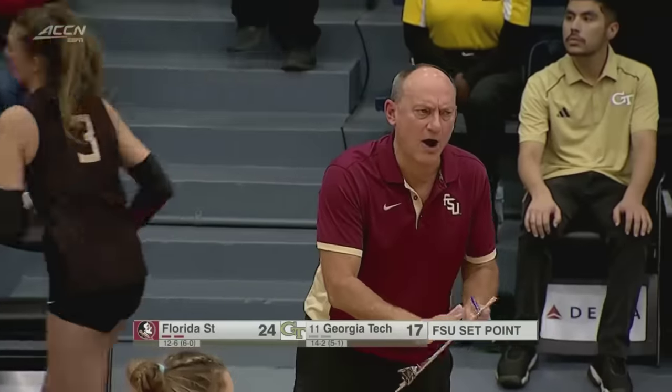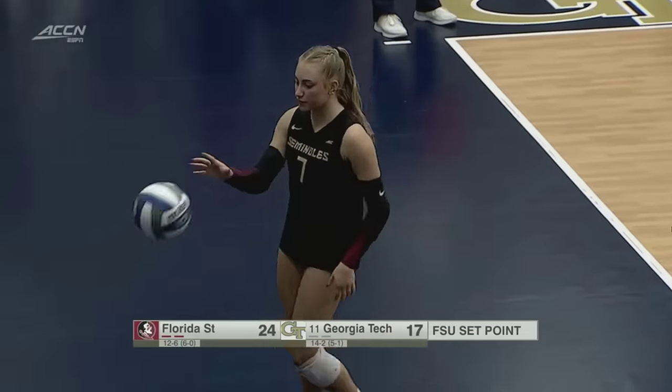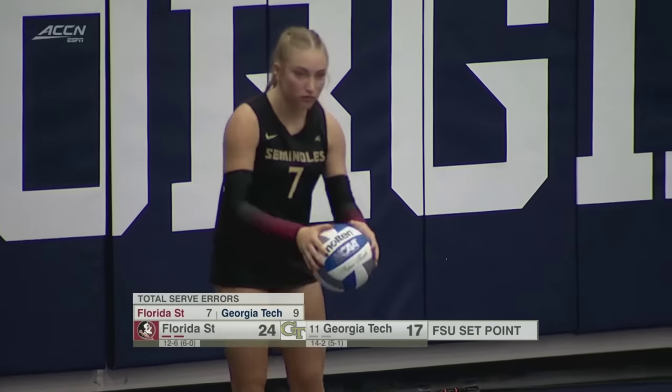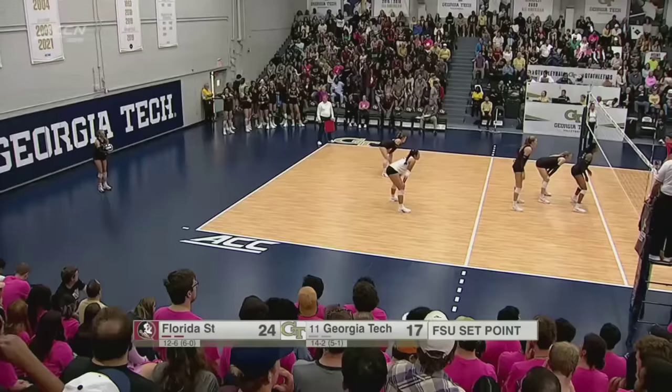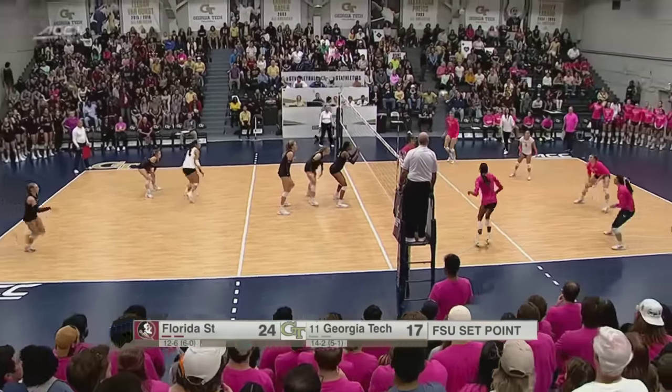Seminoles really feeling confident in all aspects of the game. I think the block today has really helped a lot. Coach Poole knew that he needed to slow down the offense and the transition. Attacking game has been working. By the way, that block from Engeman and Mendez a moment ago, Georgia Tech's first block of the match.